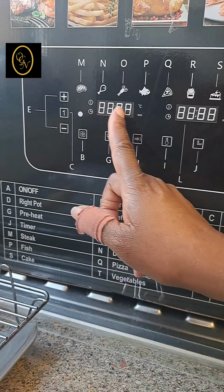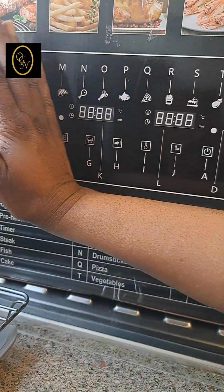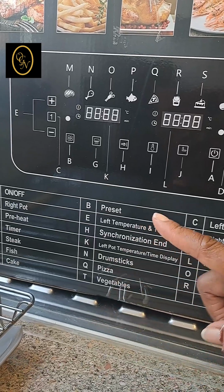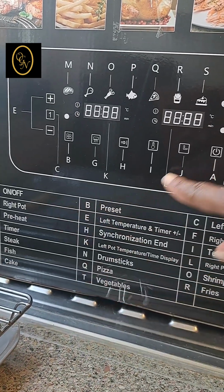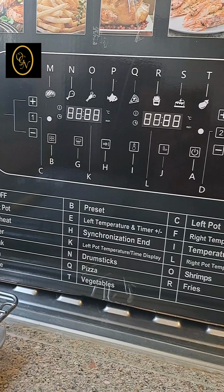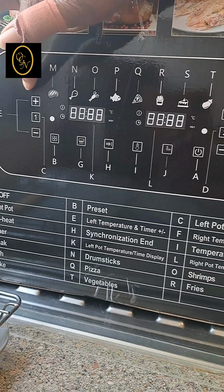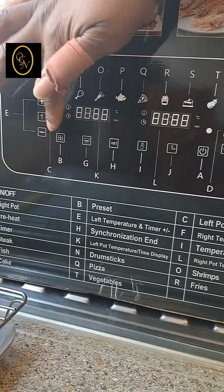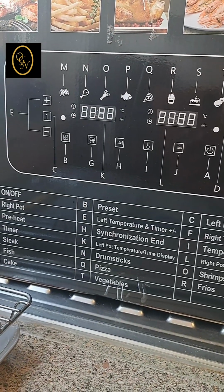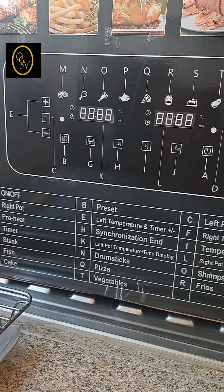Okay. Oh, so I was wrong then. This is time and temperature. So if I'm cooking on this side, I would use this. And I'm guessing D is for cooking on that side. Next one is temperatures, which is E, to increase and decrease the temperature and increase and decrease the timer. F is for this side, to increase and decrease the temperature and the timer.